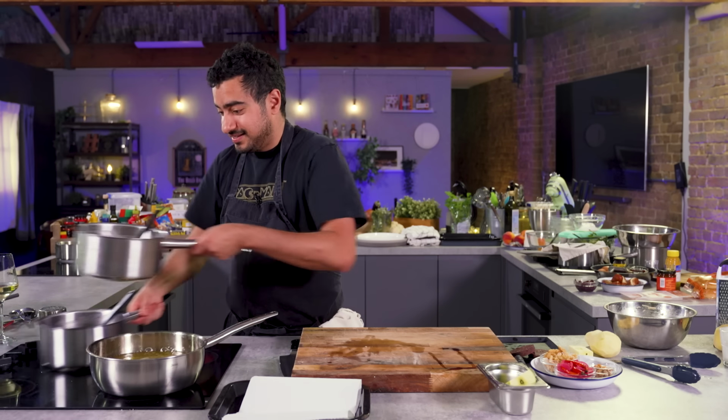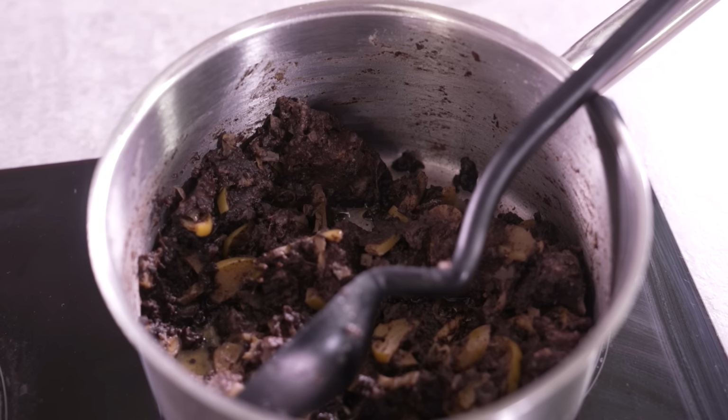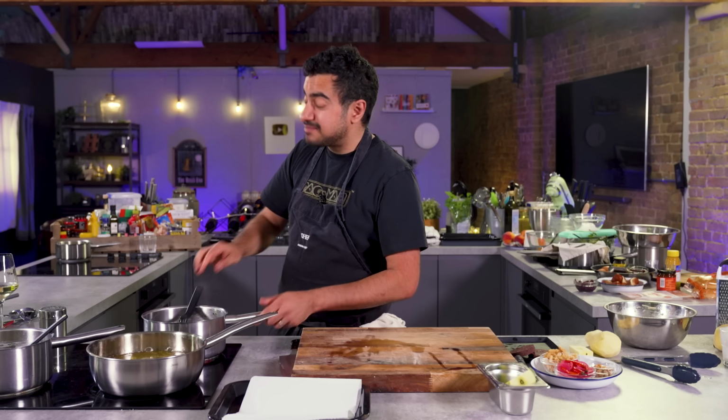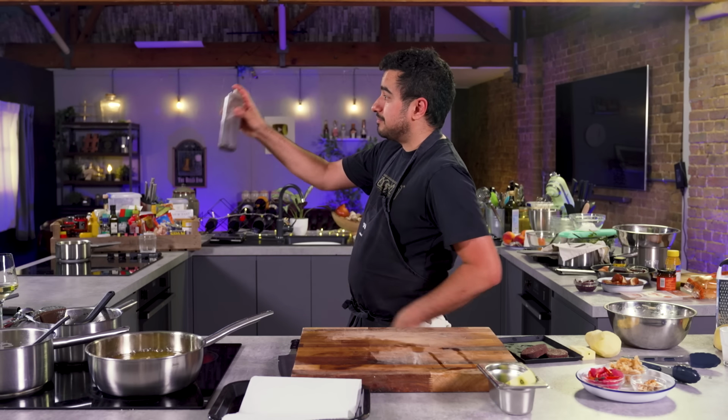Once that's cooked down for about 40 minutes over a medium heat, it turns to this absolutely delicious looking smush. Okay, so everything's broken down, including the black pudding. Black pudding's broken down, it's dried out a bit. There's no more moisture in there. And then all I've done is blend it. I saw you put that in there, I thought it was chocolate sauce. So, black pudding puree. Yep.